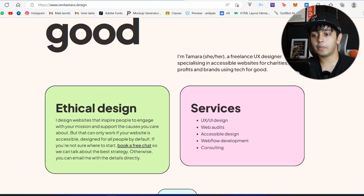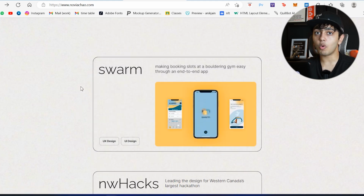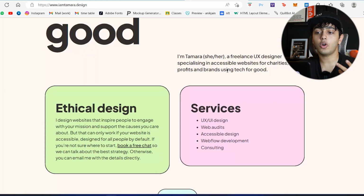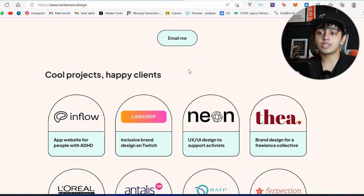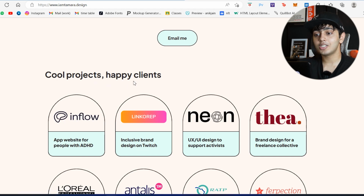If you notice, the previous one had thin borders as well, but her headings weren't bold. Her headings were big in size, but they were kept thin throughout, which adds a lot to the personality and to the look of the design. Again, I think this is also changing the shape. Super cool. Once you see it changing the shape, you want to hover over every icon to see whether that interaction is happening. And cool projects, happy clients.